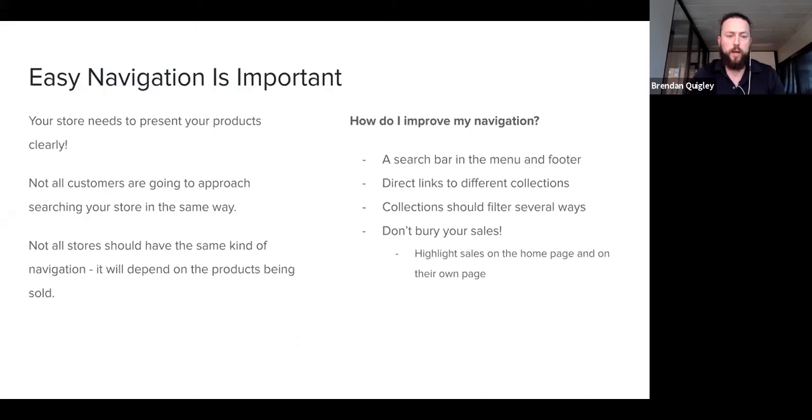I can't say everybody should have a category drop down, or everybody should include this, that, or the other, because it really depends on your store. Off the hop, I would say including a search bar on your website that works is super important, especially if you've got more than, I'm going to say, 10 or 20 products. That way, those people who search can search. And if someone emails you saying, I'm looking for something or other, you can do the search and send them that saved search.